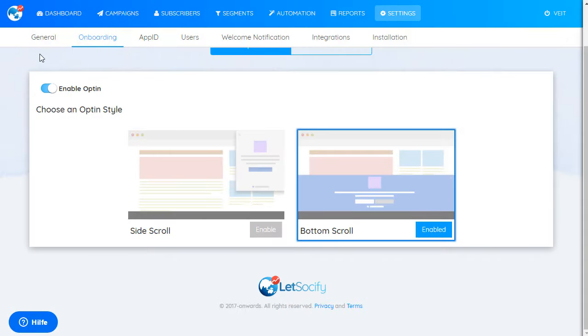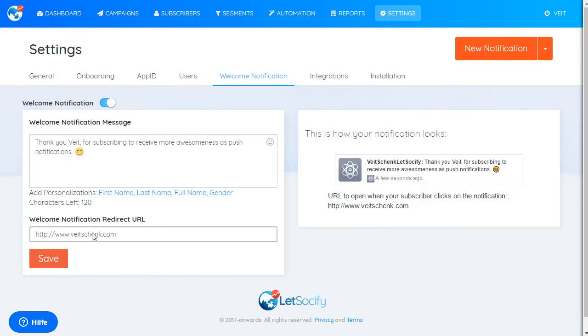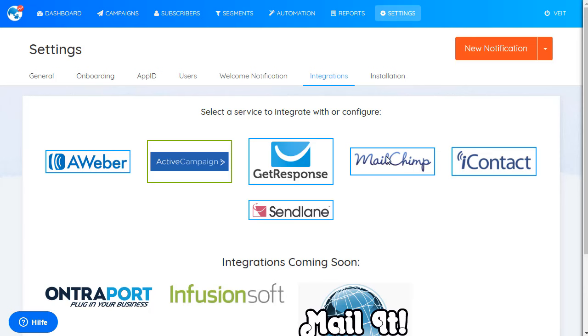And then all the other ones here. This one is the app ID, of course, the one you set up. Users is for more admin users, if you want other people to use that thing with you or for you, a VA or something. Welcome notification is just a quick message that people see when they sign up. Integrations is the different autoresponders. I've tested ActiveCampaign. It works nicely. The only thing is ActiveCampaign takes about half an hour to synchronize the leads in the background. It's nothing to do with this system. It's just through the API. ActiveCampaign is sometimes a bit slow. So when you do your testing, give it a little bit of time.